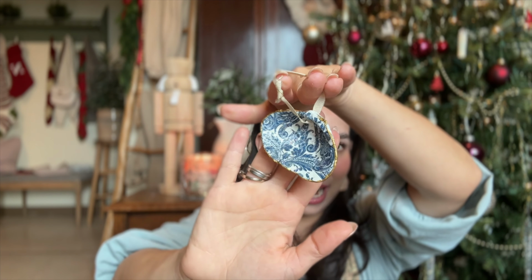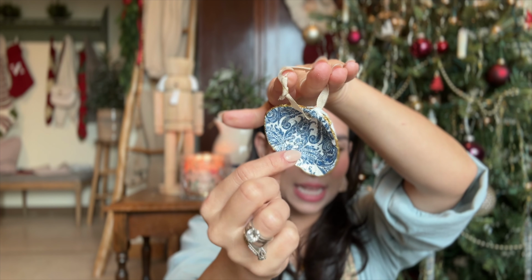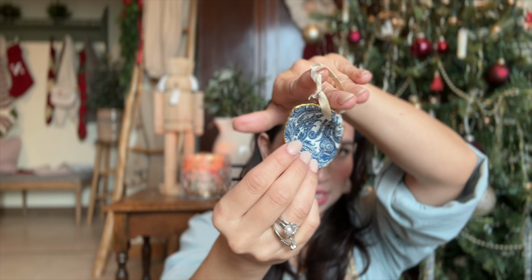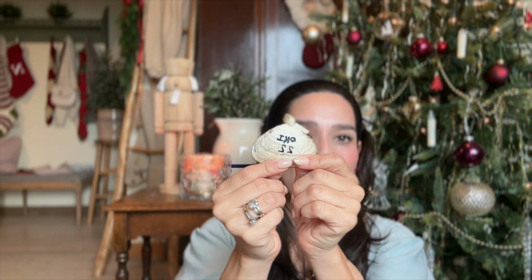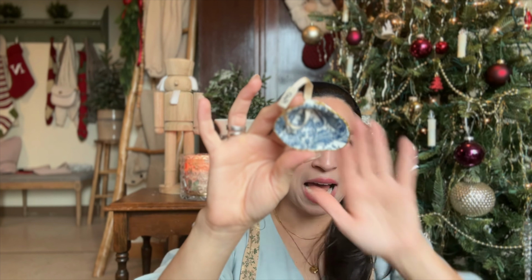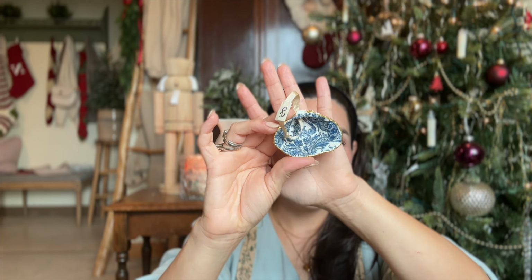This shell. And somebody DIY'd this. It's a shell, and they mod podged a napkin inside, and then it says Oki 2022. We were here in 2022. So my idea is to grab a few shells that I have in my stash and then do the same thing, and then put every year that we've been here in Okinawa so that we can put it on our tree. But I just thought this was a really neat idea.